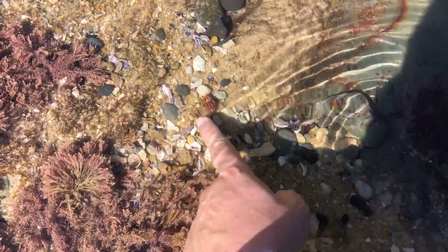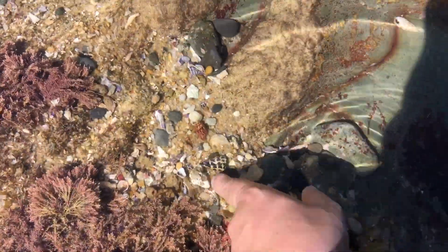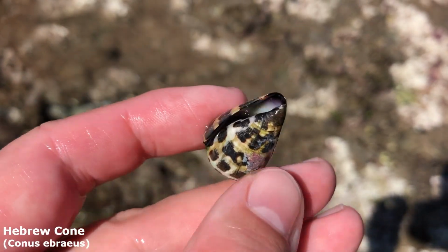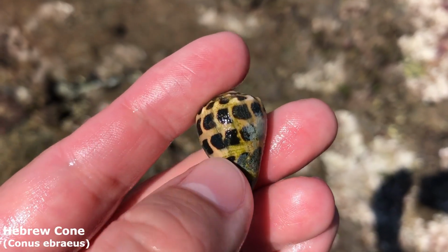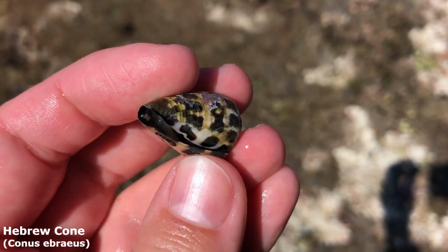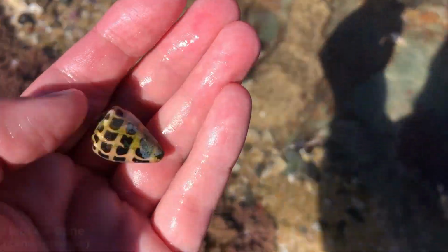I'm guessing that's a live Hebrew cone. Wait. Aha! There's no snail in there. I thought for sure that was alive. This Hebrew cone still has its greeny yellow periostracum on it. So usually they have that while the creature is still growing the shell and still alive. Okay, that's very nice. That actually wasn't what caught my eye.